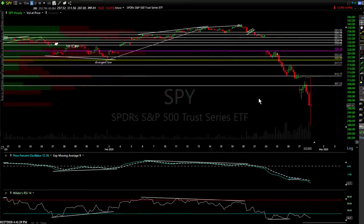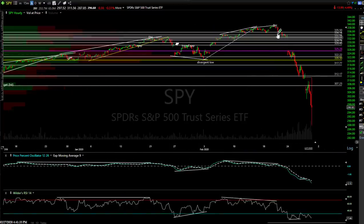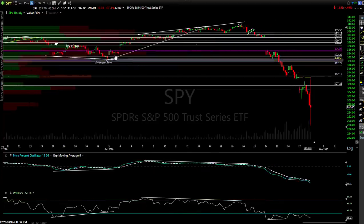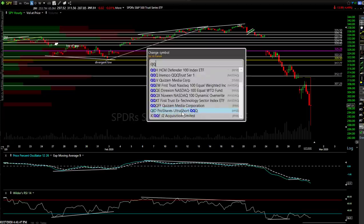Zoom all the way here, and actually I can't even work with this 60-minute chart now. This drop, there's a divergent high, was so big because of this move down. When I try to scroll in here and show you the wedge that broke down and put up that marginal new high, the drop is too big. It's just compressing the chart here.